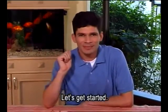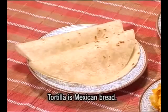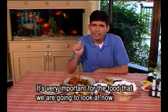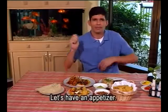Let's get started. Here we have the tortilla. Tortilla is Mexican bread. Tortillas are made from flour or corn. This one is a corn tortilla. It's very important for the food that we are going to look at now.